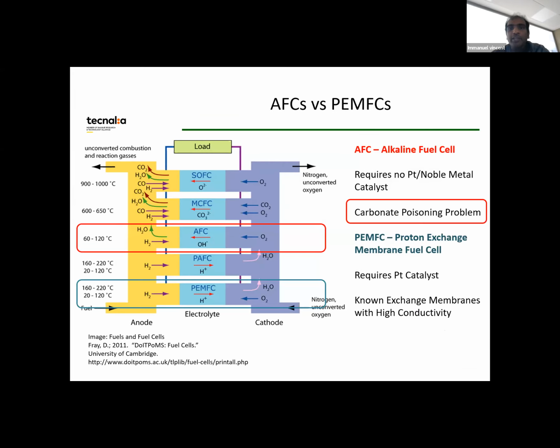Okay, so there are many fuel cells. Fuel cells are classified based on the electrolyte used in them. The most famous are the solid oxide fuel cell, the alkaline fuel cell, and the PEM fuel cell. PEM and alkaline fuel cells are well-developed, but the performance of the PEM fuel cell is quite good. Its current density is quite good compared to the alkaline fuel cell, but it requires platinum catalysts. So the alternative is the alkaline fuel cell, but it works only at low current density.